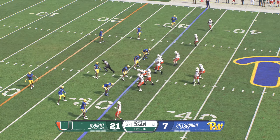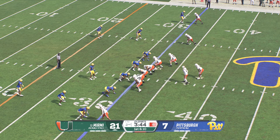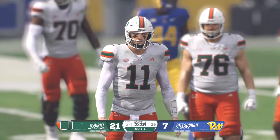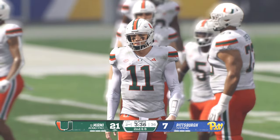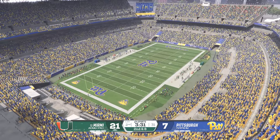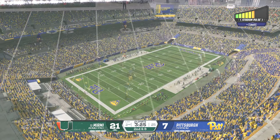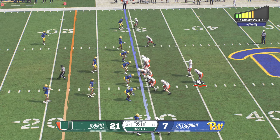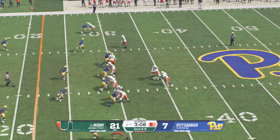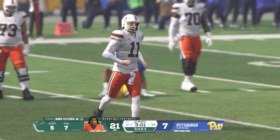And here comes play number 6 on this drive. Using his legs, it's Fletcher. The sophomore with a strong tackle there. Second down after that previous play. From the shotgun now, here's an inside give. And just a short gain this time, they're able to get him down.